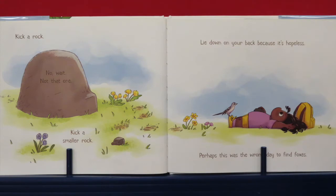Oh, man. No, wait. Not that one. Don't kick that rock. Kick a smaller rock. Ooh, should we be kicking rocks? We better not kick any rocks. That might hurt. Lie down on your back, because it's hopeless.